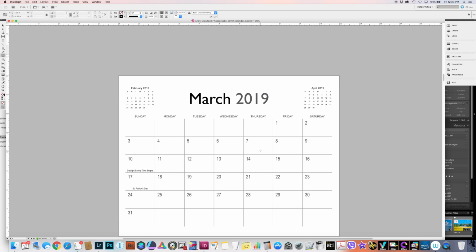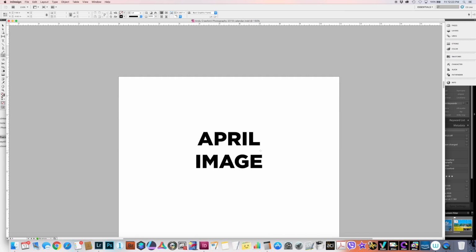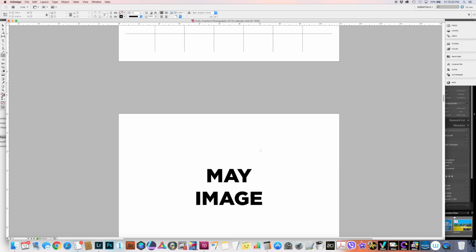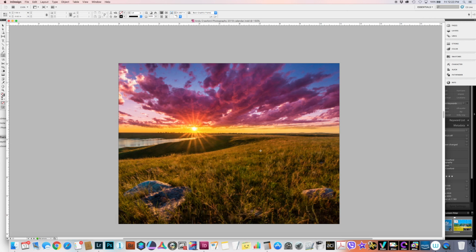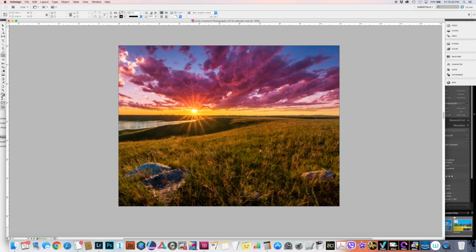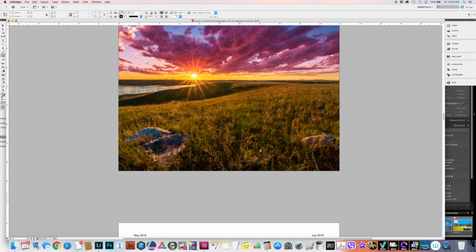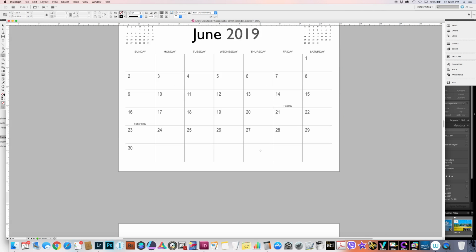But again, it's going to be a mix of things. It's going to be the Milky Way over the swamps. It's going to be the snow days in the swamp. It's going to be, this is the best sunset picture I've ever taken. That was taken in South Dakota at Lake Oahe. And the picture's beautiful, but I just can't tell you how stunning the sunset was that day.